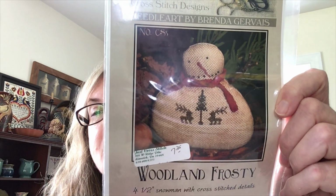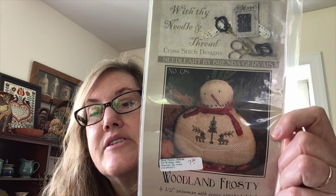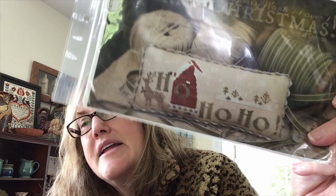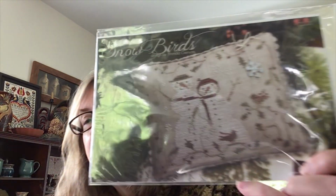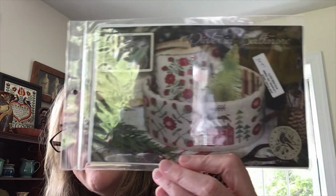Older one, Woodland Frosty, finished in the shape of the snowman. Love him. That is done on 22 count fine Ariosa. I don't know that, but it's a piece of ivory 22 count. Merry Christmas. Ho ho ho. Again, ho ho. Snowbirds. Winter in Baltimore. Love that.